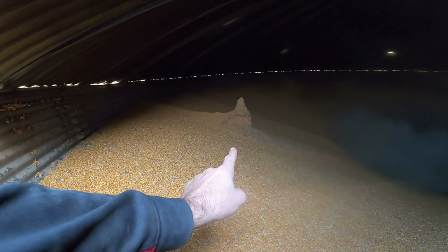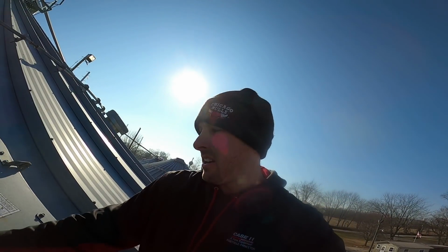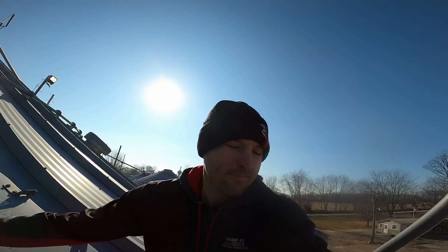Looking in the bin, see that grain stacked up there together? That's a bad sign. Hopefully it don't run into any problems. Hopefully it just breaks apart. That's usually a sign of being a little wet, which we knew, which is why we're getting it out of there. It'll be fine.